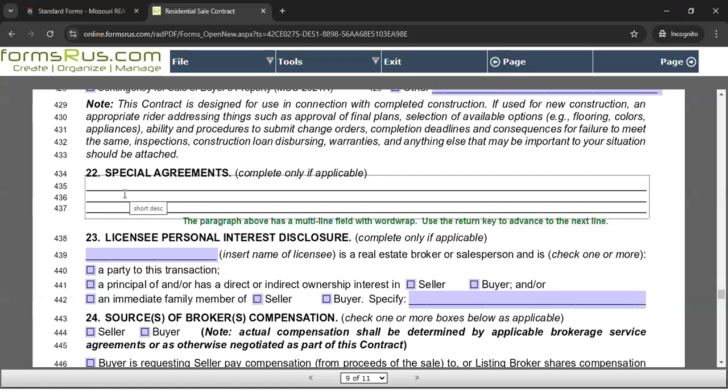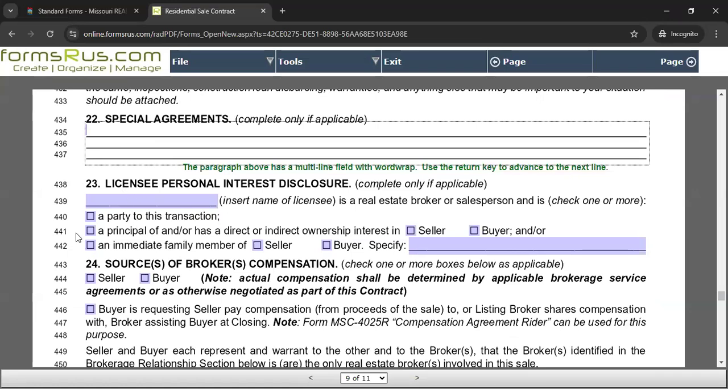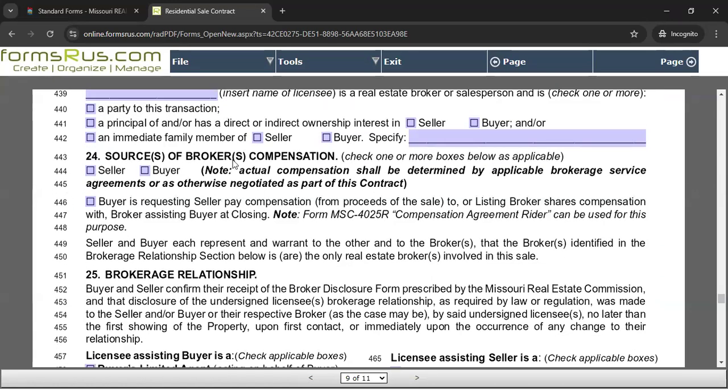Watch those things, gang. Personal interest disclosure, same thing as in our employment agreement. Sources of broker compensation: if you are receiving all your compensation from the listing broker, then clearly it would just be the seller side. If you have received a retainer fee, or if you're receiving a transaction fee, or if you're not receiving all of the fee from the seller, then it would be seller and buyer.